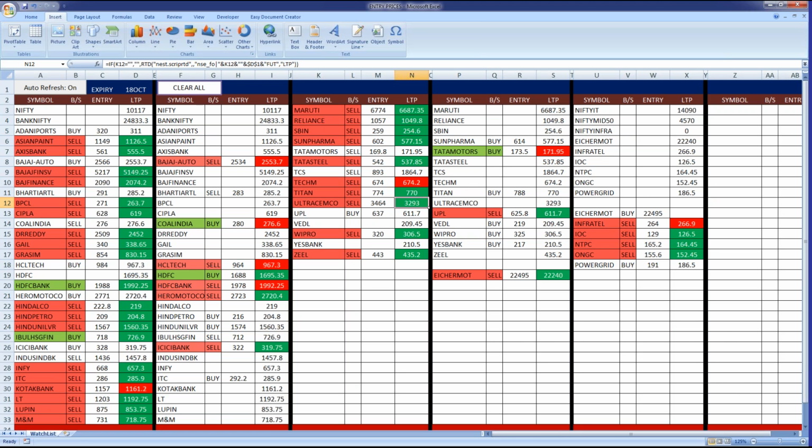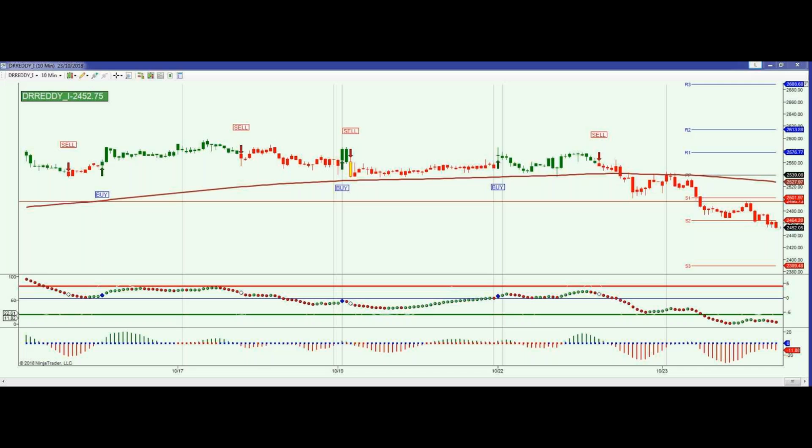Let me just show you the chart itself for UPL, Dr. Reddy and Sun Pharma. You'll get an idea of how we trade. So that's Dr. Reddy. I mean, you just see the trades. From past 3 days, it has been flat. This buy call has not triggered. This sell triggered, and then it continued.